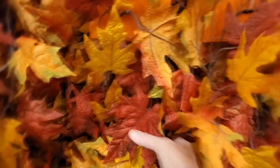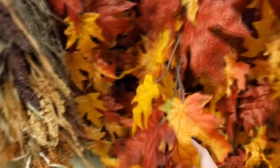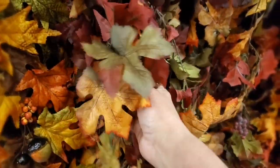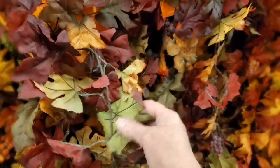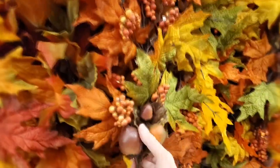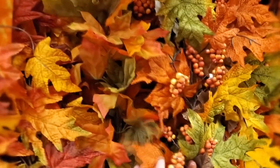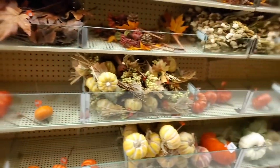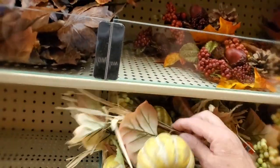You've got your fall leaf garlands here. Very pretty, very, very pretty. You've got them in the dark there. Ooh, these actually sound like leaves. Like these shorter ones. So it's got a little bit of cordage and berries plumed into it. And on this side, you've got all your separated ones so you can make your own.